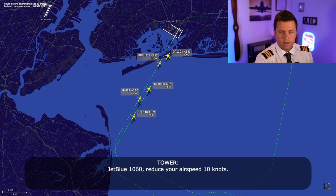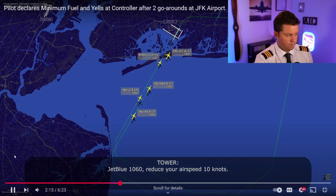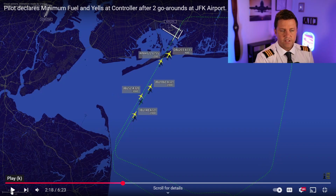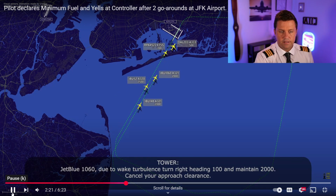And once again, 1060, reduce airspeed 10 knots. Slowing, JetBlue 1060. And once again, you see they're slowing the aircraft. This time it wasn't final approach speed, but they're saying slowing 10 knots. And again, 1060. It's just not enough. But this captain, now you can see the pressure cooker is starting, the water starting to boil over.